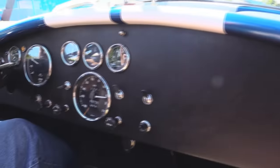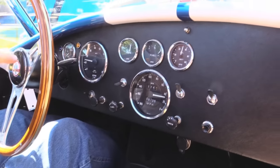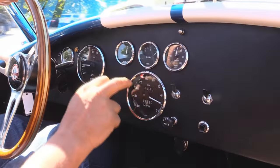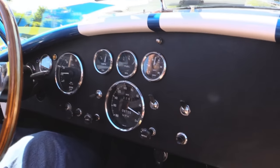Look at that hood, look at those front fenders. Look down here on the dash. I got my oil pressure, oil temperature, water temperature. We've got our tach, our speedo, amp gauge, fuel gauge. That's the oil pressure there. And around the corner here.